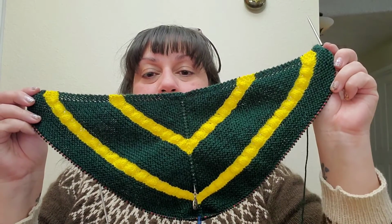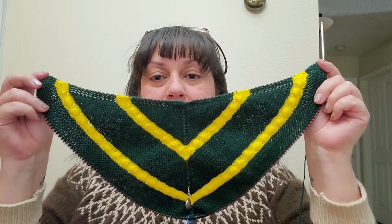So I went up to the 4, and it's working out really, really well. So that's what we're going to be doing. I'm focusing on finishing the cardigan and the shawl now for February. I should get them done before mid-month.